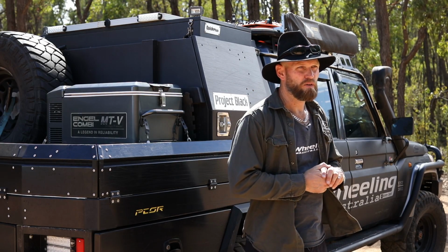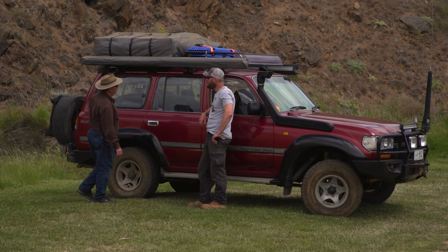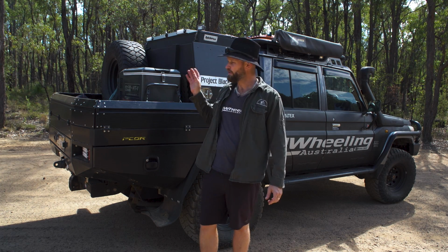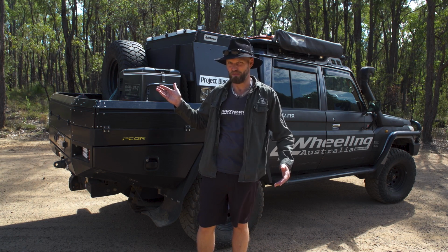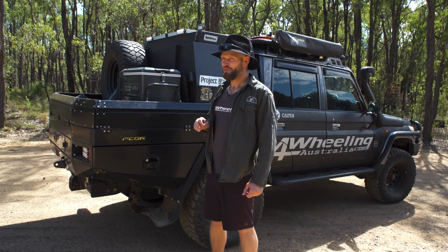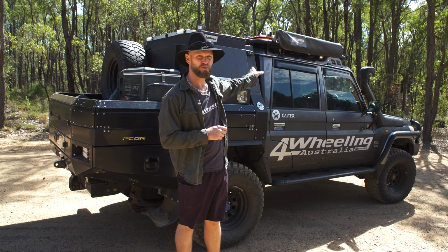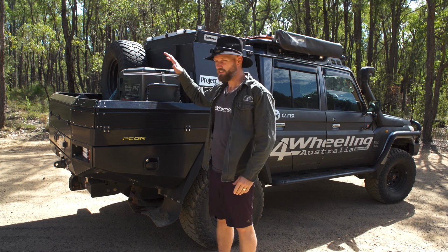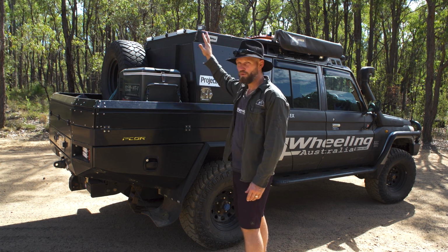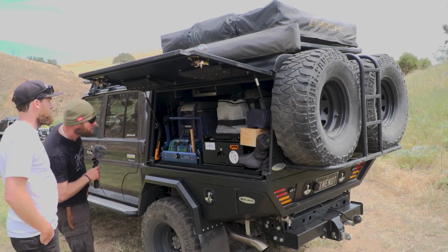The other important thing for a wagon is a roof rack, because you're limited on space as opposed to a ute. Now, on a utility, or a ute, as you know I'm in Australia, on Australian utes, a roof rack is not important because you have your tray. But having a half canopy, full canopy, or boxes on the back is important. You need to put your stuff somewhere.